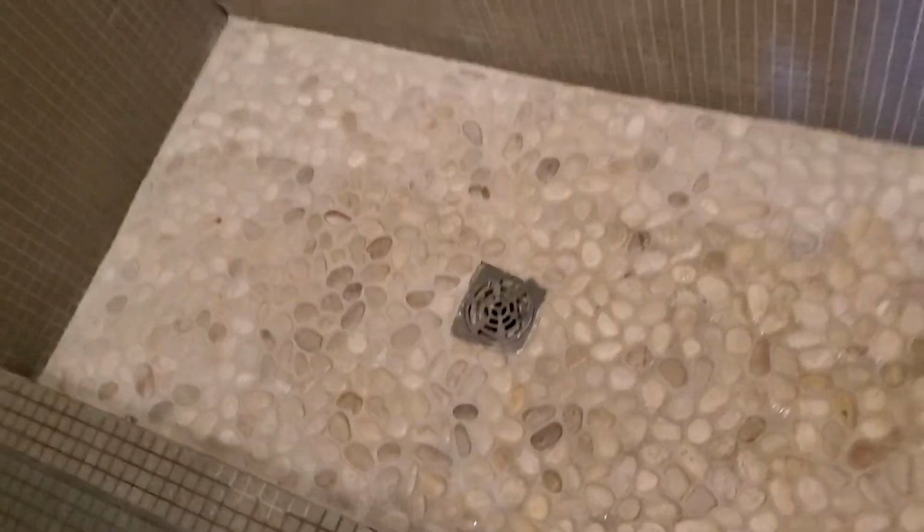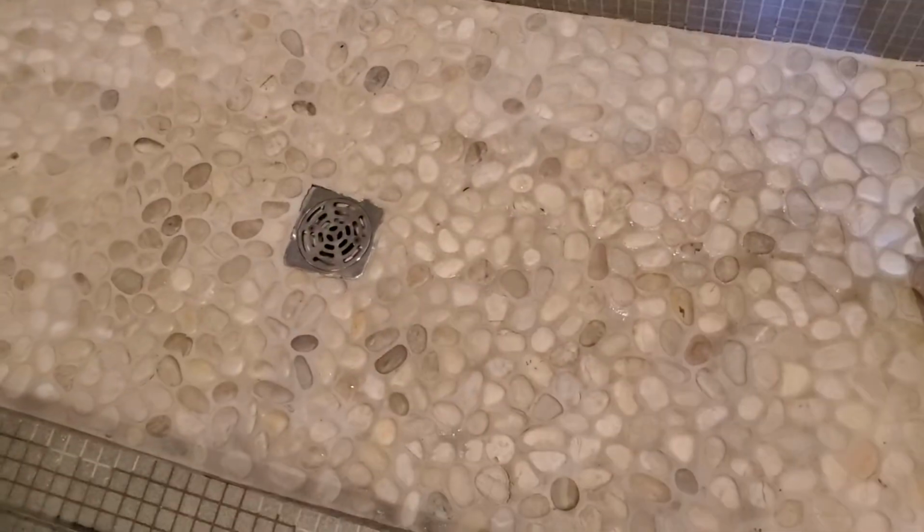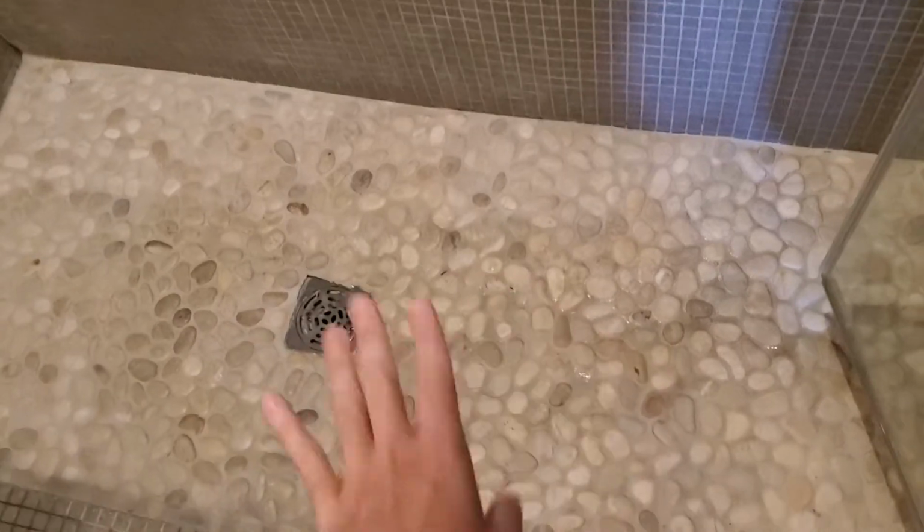Just look at the floor of the shower. It's just like you're showering in a grotto. It's just not smooth. But that was fine. It was fine. This was the best shower of the trip.